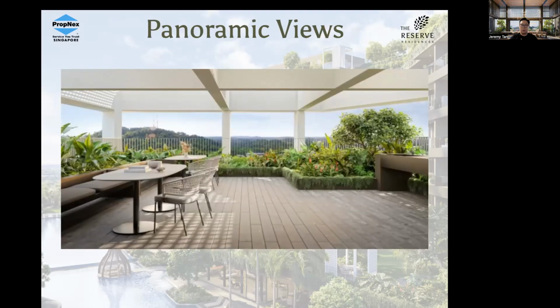Bukit Timah condos, generally, very few of them have a Bukit Timah view. But at Reserve Residences, many of our units will have a Bukit Timah view. And if your unit doesn't face Bukit Timah but faces Bukit Batok Nature Reserve, you can still come to the 33rd floor through the facility lift and get access to these exciting panoramic views.